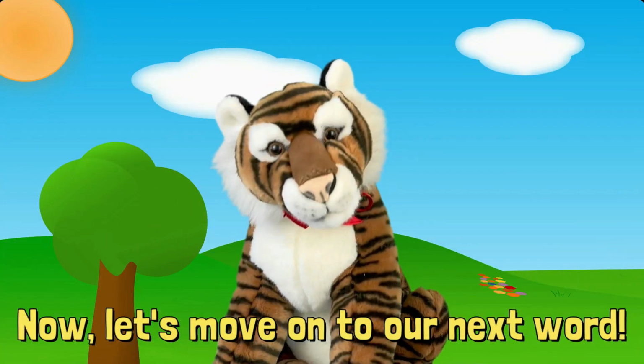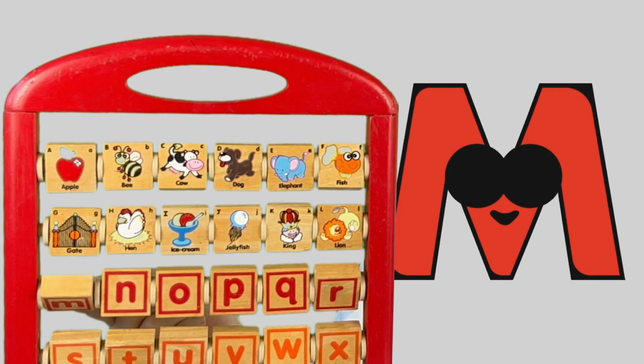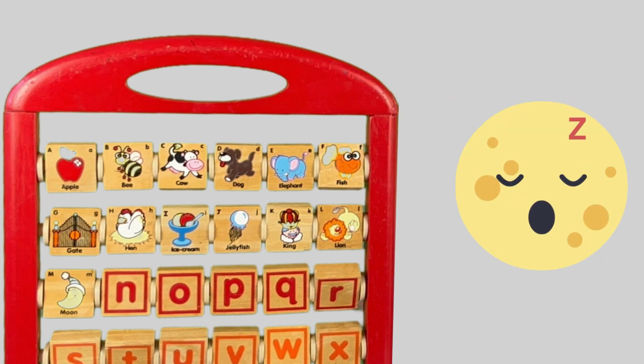Now, let's move on to our next word. What surprise awaits us behind the letter M? M. Let's find out together. M is for moon. Can you say moon with me? Moon. Moon.